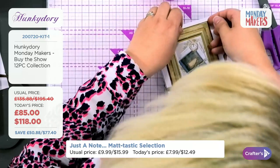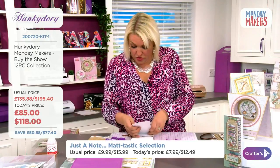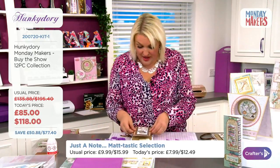Just realised why this is too small, Joe. I made myself a lovely big sheet to go on the front to put my topper on. Look at that. Wonderful. And that'll fit lovely, won't it?